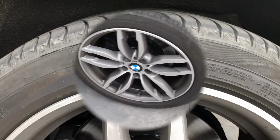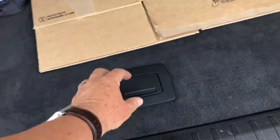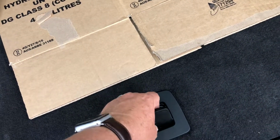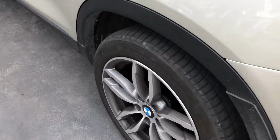a wheel spanner. Back here, there is no spare tyre in here, but there are some things you can do if you have Runflat tyres, because these can actually split. If you hit a pothole, I've seen it a couple of times.